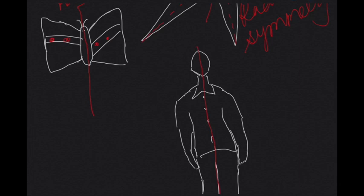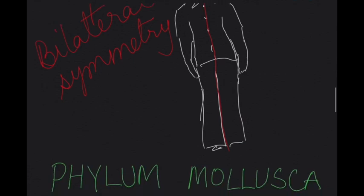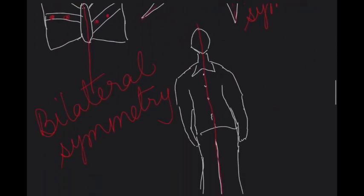So this is known as bilateral symmetry. Bilateral means right at the center. That means two halves. Bi means two. Bilateral symmetry. Okay, that means human beings are bilaterally symmetrical. A butterfly is bilaterally symmetrical. So I hope the body symmetry is clear to you.